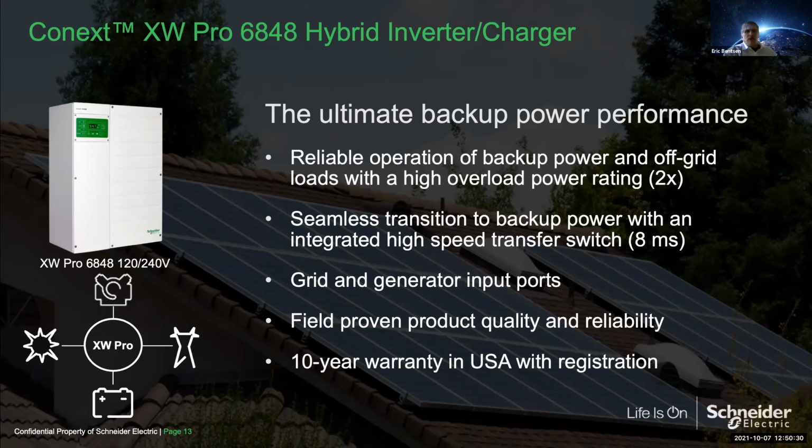many utility requirements across North America, such as Rule 21 in California, HECO in Hawaii, PREPA for Puerto Rico, and ISO NE for New England. It offers seamless transition, best in class transfer time of any inverter on the market, down to 8 milliseconds, which is virtually unnoticeable when it shifts to backup.